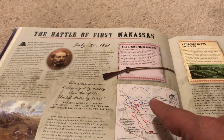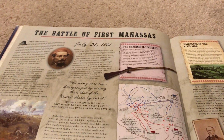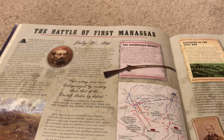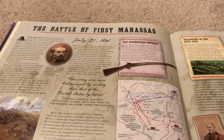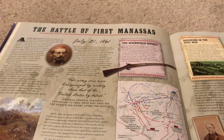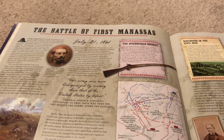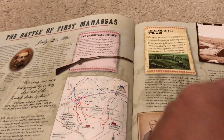Now we get to the beginning of the Civil War with the Battle of First Manassas, or you might also know it as the First Battle of Bull Run. Confederates and Union armies generally named battles differently. For example, the Confederates referred to the battle as Manassas. The Union named it Bull Run. The Battle of Shiloh was also called the Battle of Pittsburgh Landing. The Battle of Antietam in the north was called the Battle of Sharpsburg in the south, and so on and so forth. It shows different geographical features to name the battles, depending on what side.